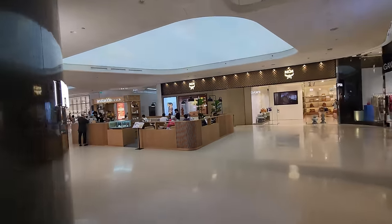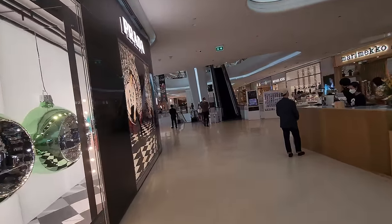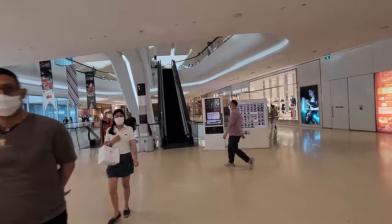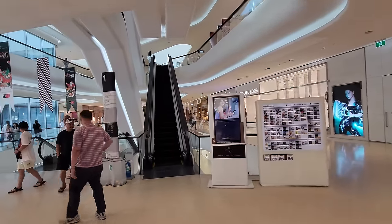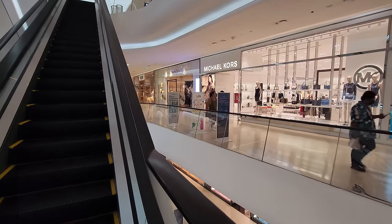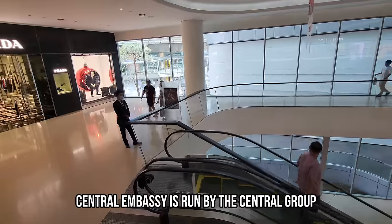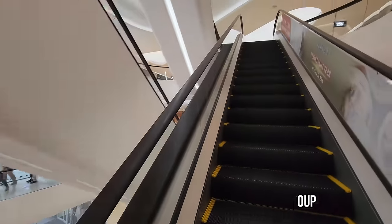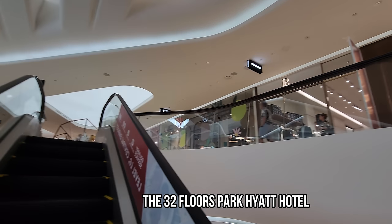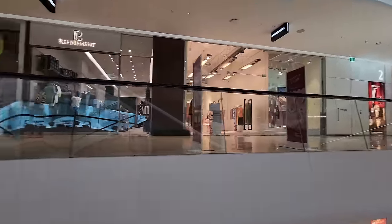This is one of the most luxury malls in Bangkok, the Central Embassy Mall, and this used to be a part of the British Embassy compound. This is actually on the location where it used to be the parking space. I remember we went to a fair one time here. I don't know if I still have footage of that. This mall always seems pretty empty, and this is because there are a lot of luxury brands in here.